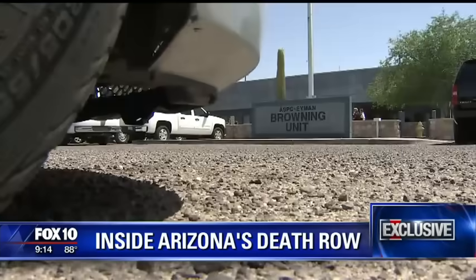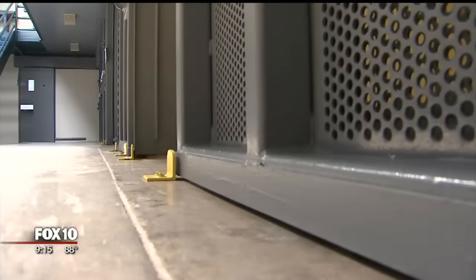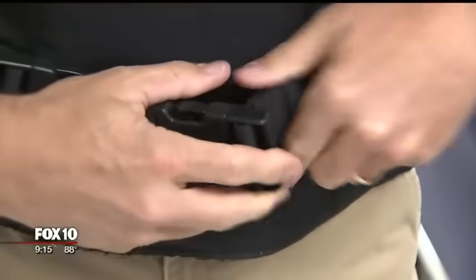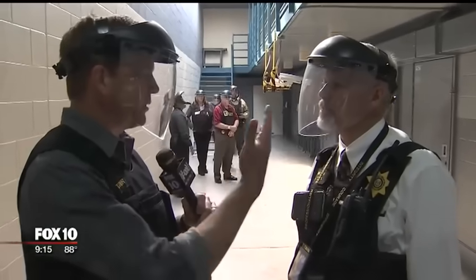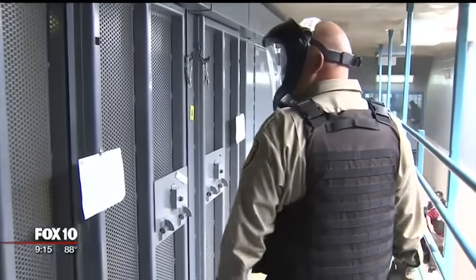George Pod 2, Browning Unit. The sign says condemned row, but it's better known as death row. All the men here committed crimes so terrible, the state has decided they need to die. Before we enter, we're required to put on stab vests. That's right here. And face shields. Now we're wearing the face shields. Why do we put the face shields on here? We require the protective equipment of our staff based on the fact that we've had inmates that will dart or they'll throw bodily fluids on our staff.